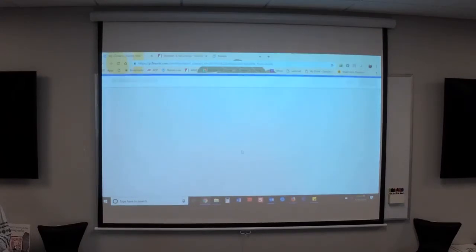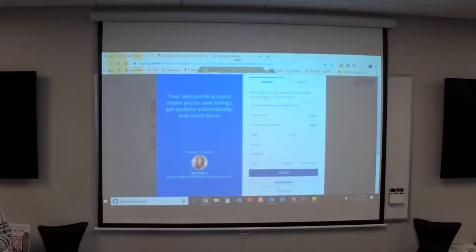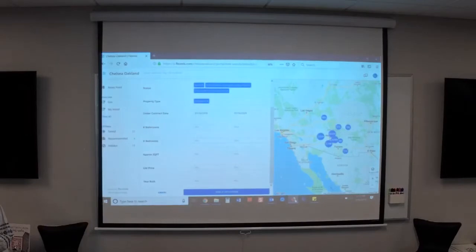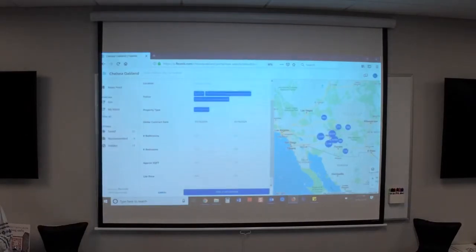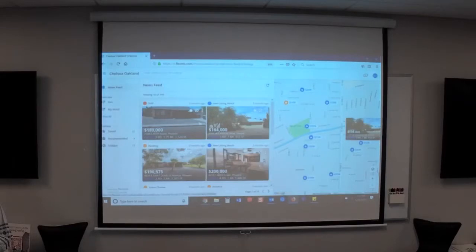This is going to take them directly here, right? She's already signed up, so name, password, first name, and you can add this additional field, but notice it's not required, it doesn't have the little asterisk by it. So they'll log in, and this is what they'll see. They'll have their portal there, and if this is my search, I can click on the search. The news feed is showing me new things that have happened at the top.